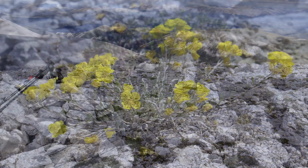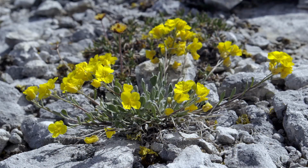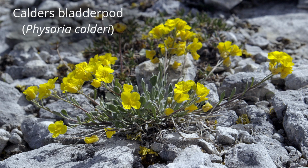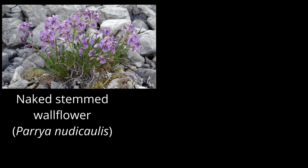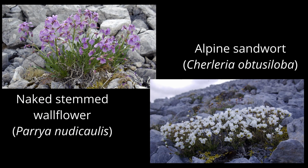As another aside, it always amazes me to see wildflowers growing on these limestone ridges and slopes, given the harsh conditions. One example is Calder's bladderpod, Physaria calderi, which I recall is restricted to the Ogilvie and Richardson Mountains. Naked-stemmed wallflower and alpine sandwort are two other examples of delicate but robust wildflowers that grow in the hostile conditions of these limestone mountains.